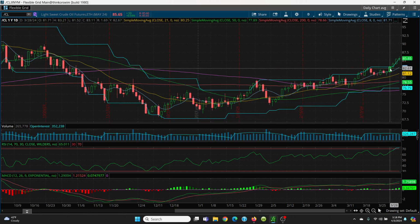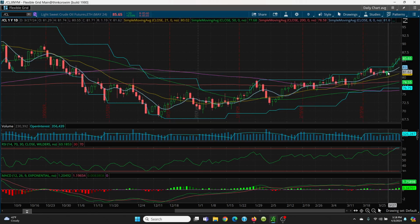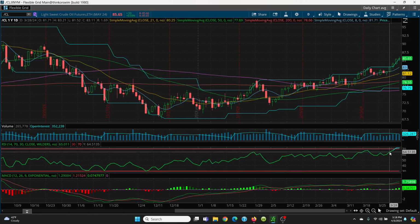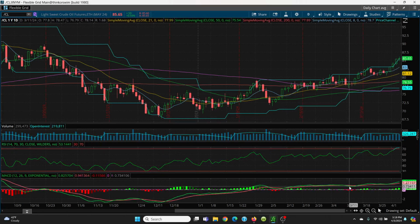This is a key level here. That's at Friday's high at 83.21, and then right back here at that 83.12, and then 83 flat. Very, very nice here. So when the futures open here at 6 p.m., we'll just have to check that out to see where we are standing. Now, your RSI, you're above your 70, but that's showing very, very good strength. Your MACD here, green above your red, shows good positive momentum here.